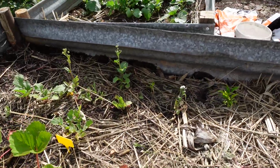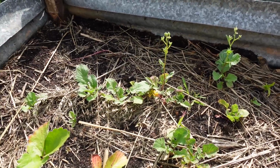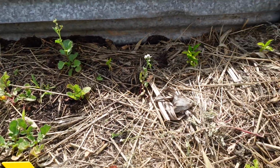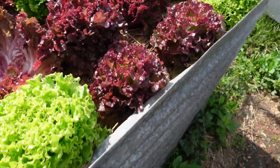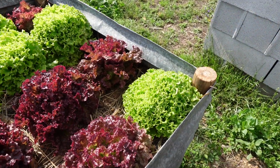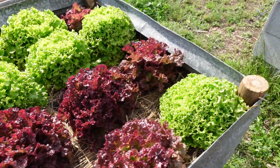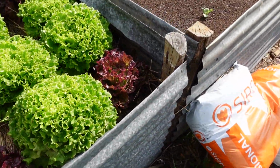Then we have the radishes over here. We have been harvesting quite a few of them and eating them on salads, which is why there's random blank spots. Then our first lot of lettuces, and as you can see, we have been eating these ones. We don't need to buy any lettuce anymore, which is great.